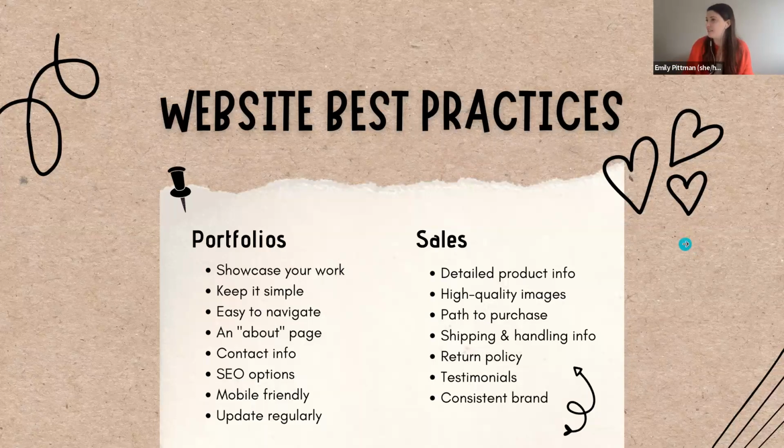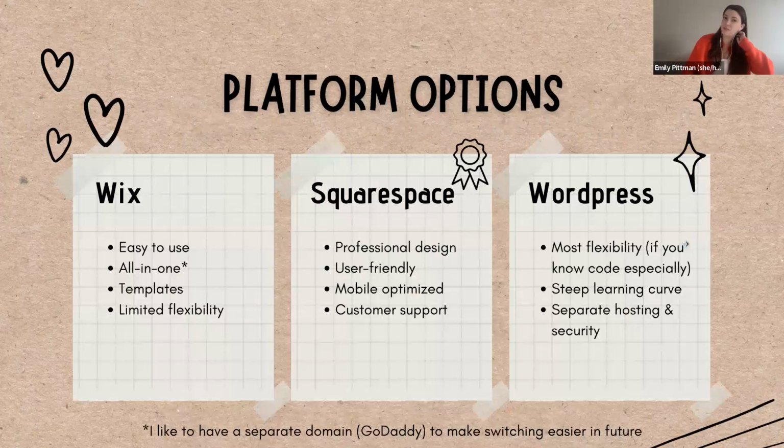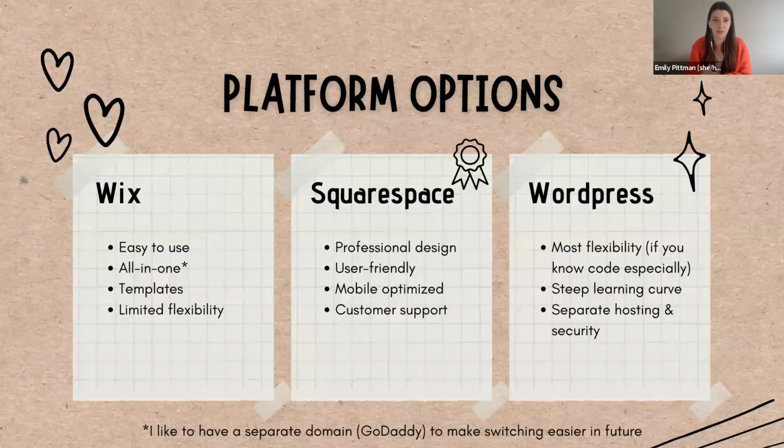All right. Okay, let's talk specifically about some website platforms. I've used all of these and more. So I'm going to talk a little bit about my personal preference and why, but again, this is such a personal decision that I cannot tell you that there is a wrong platform for you. A lot of it comes down to pricing or different kinds of accessibility or availability, but I can tell you my experiences with these platforms.